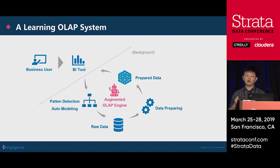So have the automated created model. The engine will do data preparation from the raw data, process the data, and become some prepared data. Now the BI tool will be answered not from the raw data anymore once it is prepared. It will be the prepared data from which the final result of a query will be generated.